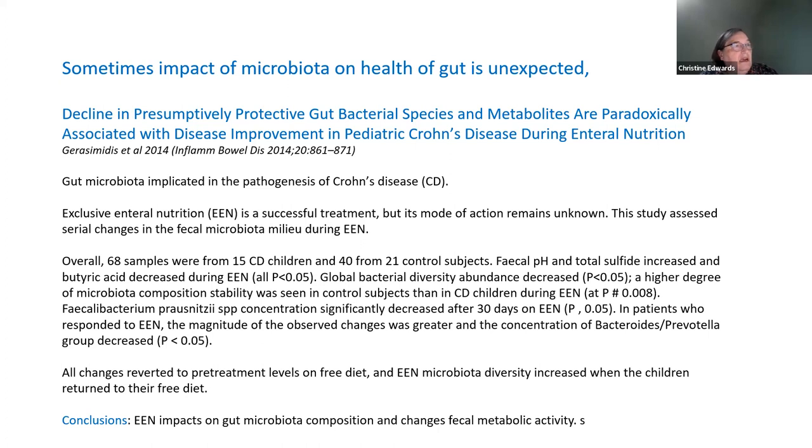And in this study, we wanted to find out what that did to the gut microbiota and what relationship there was between the gut microbiota and the health of the children. And the thing here was that actually everything was the opposite to what we expected. So children who recovered reduced their bacterial diversity, they reduced their short chain fatty acids, and Faecalibacterium prausnitzii, which was meant to be the magical organism, decreased in those that got better.